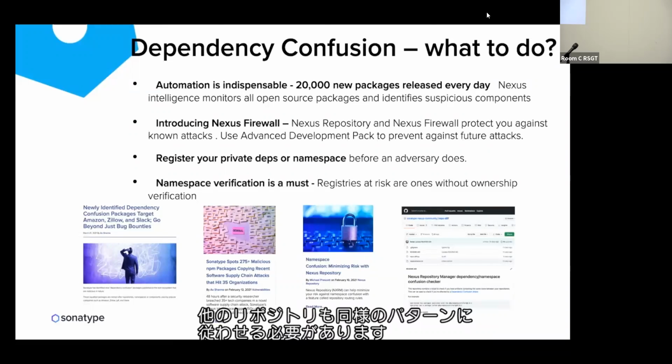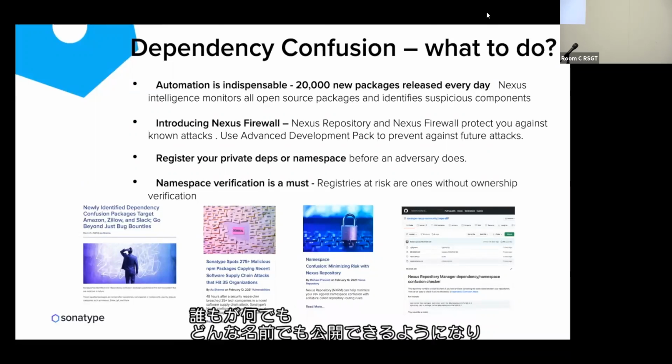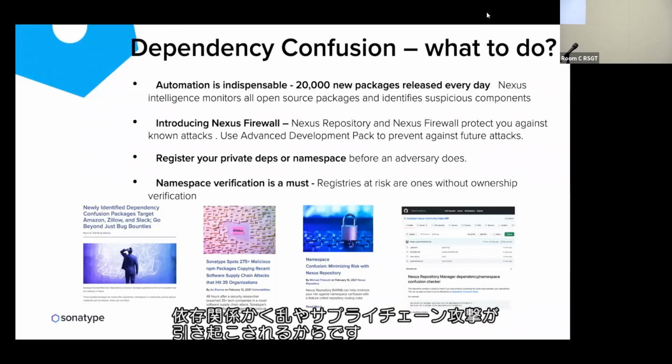And so we really need to get the other repositories to follow a similar pattern. Otherwise, anybody can show up and publish anything under any name, which ultimately leads to things like dependency confusion and those line of supply chain attacks.